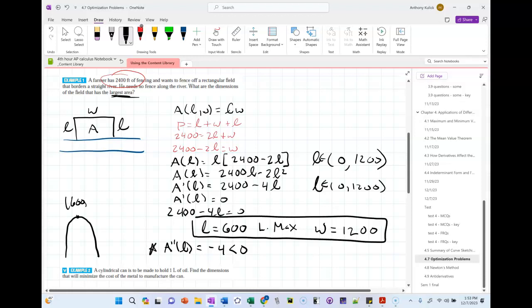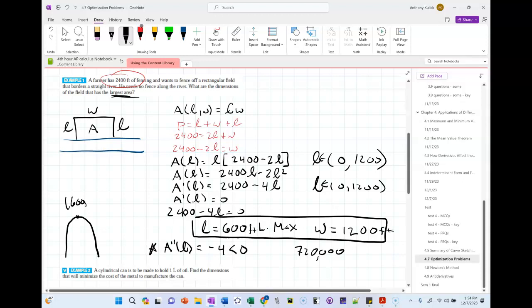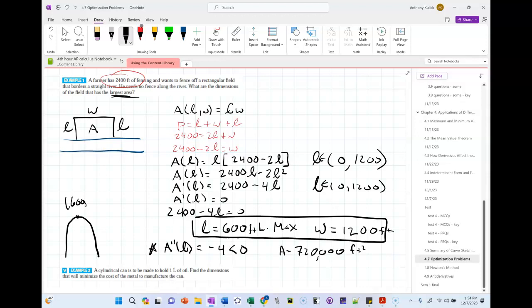And if we wanted to, we could calculate the area from that, but it was 72,000 or something, 72 with four zeros, right? Yeah. And what are these? Feet. I guess we should put some units on some stuff. Does that feel okay with what we did there? Not so bad.